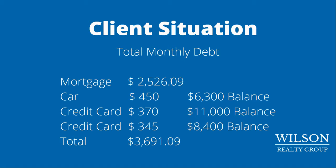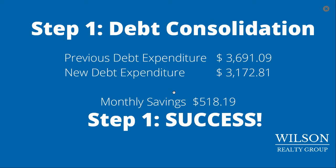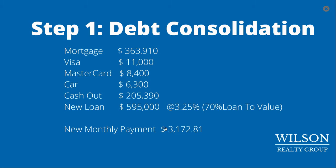So their total monthly debt was this: their mortgage, cars, credit cards, and here are the balances. We ended up consolidating all that and getting them a new mortgage at $36.91 per month. And their consolidation looked like this, plus their cash out for the investment property. And their new loan was $595 at 3.25%, because this is their primary residence. And they still have 30% equity position in their property, and that's 70% loan to value. So they're in a very solid position as far as that goes. Their new monthly payment is $31.72.